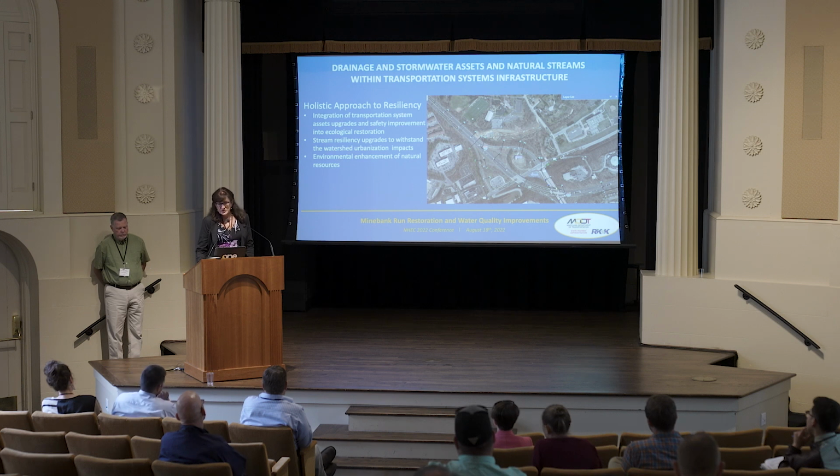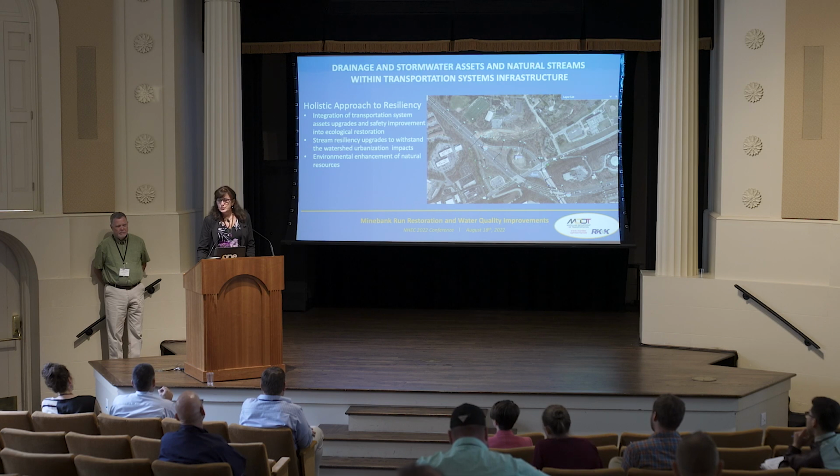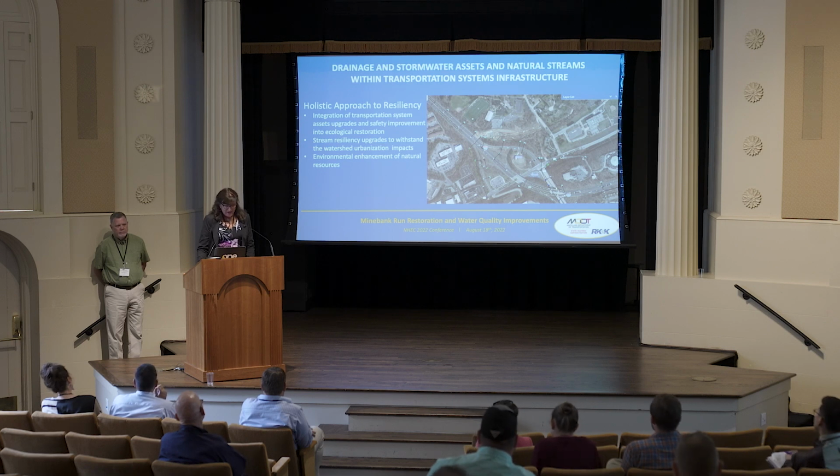Most of our drainage infrastructure and stormwater assets have to heavily rely on state funding, which is limited. So this was one of very few projects that was supported by Federal Highway for overall improvement, which actually made it happen finally. So we also looked at stream resiliency and upgrades, and this is what resiliency means to us when we incorporate all kinds of issues and improvements into one site to create a resilient system that's sustainable.